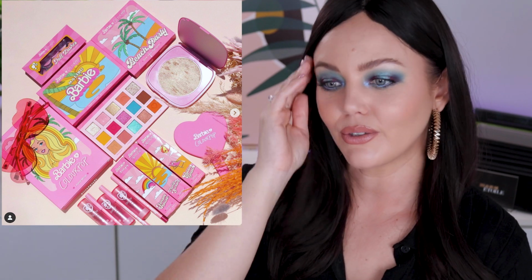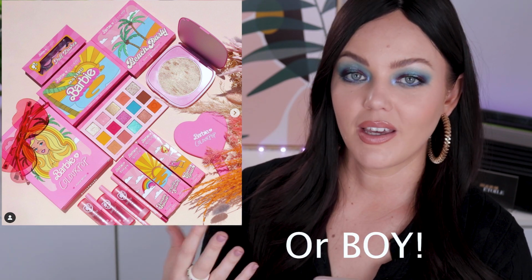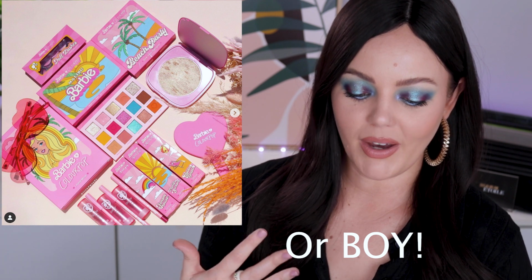Colourpop also, man, Colourpop releases some collections, don't they? They never slow down. They don't sleep at Colourpop. They're releasing the Barbie collection, the Malibu Barbie collection. I actually think this is cute, especially if you have a little girl that is super into Barbie. If I had a little girl that was into Barbie, I would totally buy her this.